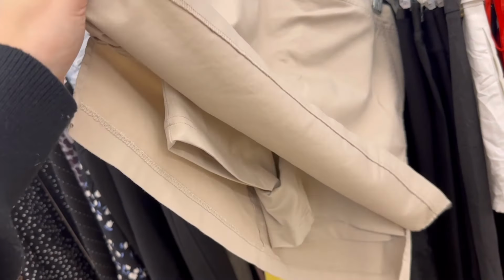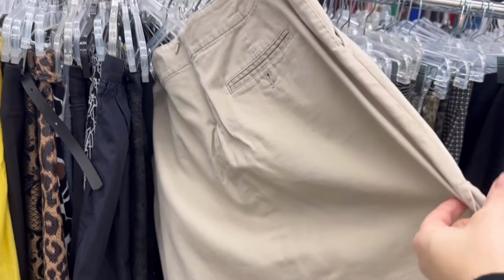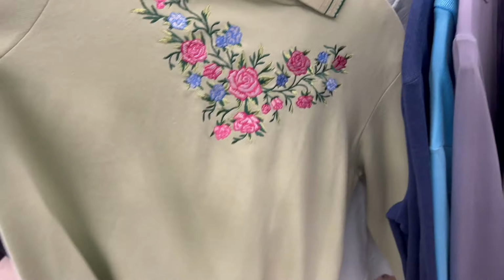I found this cute little skort. I liked it originally, but then it was kind of giving like golf cart girl vibes, which I mean, nothing wrong with being a golf cart girl. I just wouldn't want to wear it if I'm not a golf cart girl, if you know what I mean.